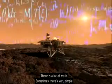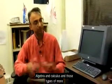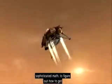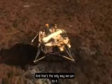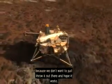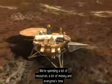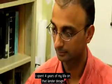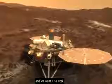There's a lot of math. Sometimes it's just very simple math, and other times it's much more complex, algebra and calculus and those type of more sophisticated math to figure out how to get spacecraft there and then how we slow it down and how we land it. And that's the only way we can do it, because we don't want to just throw it out there and hope it works. You know, we're spending a lot of resources, a lot of money, and everyone's time. I spent 4 years of my life on that lander design, and we want it to work.